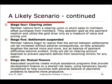Now, it seems inevitable that eventually balance of payment problems will develop. And as these balance of payment problems develop, we'll move into stage 6 to deal with that. Associated countries will create mutual assistance programs that provide development finance on a shared risk basis. Now, this will be a huge improvement over the World Bank and the IMF, which is really an exploitative regime. The associated countries will provide financing to help countries with balance of payment problems to become more productive of goods and services that are desired by their trading partners.